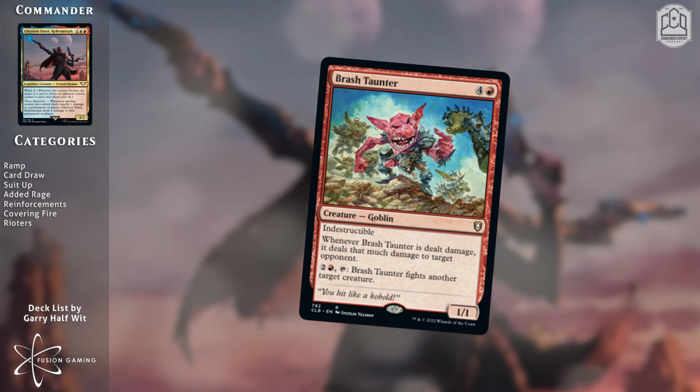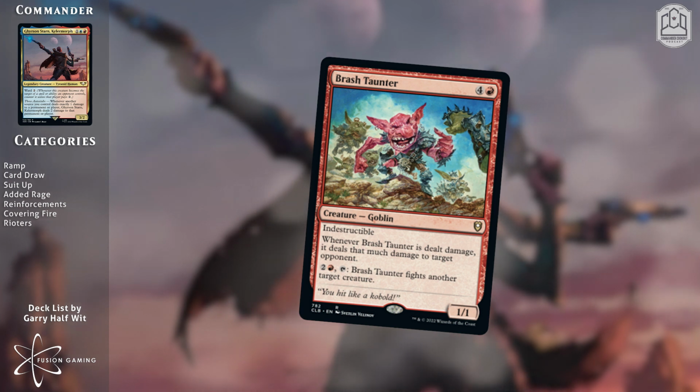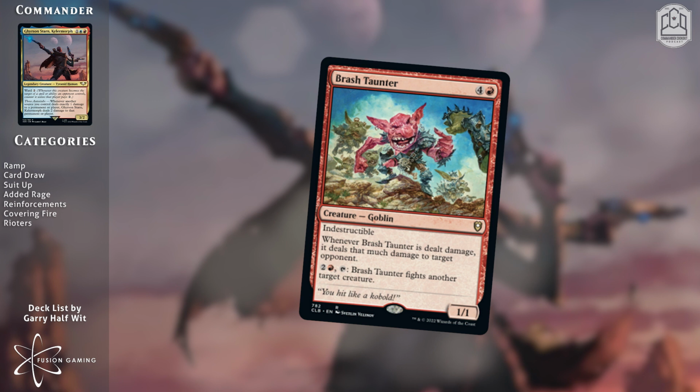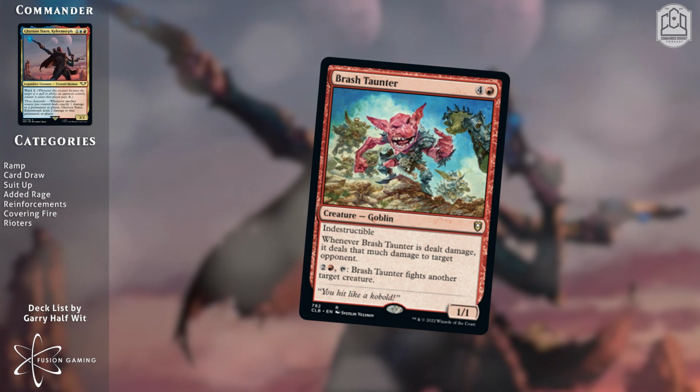Indestructible, 1/1. So if he attacks, he actually does 3. Could we do Brashy Beats and just ignore all his other text and just deal 1, which is 3, to kill somebody? Of course. Yes, okay. Of course.